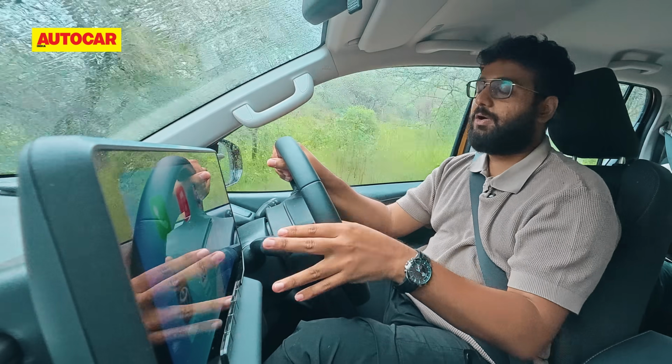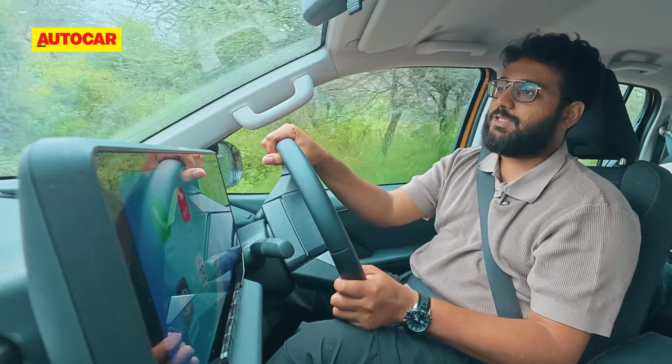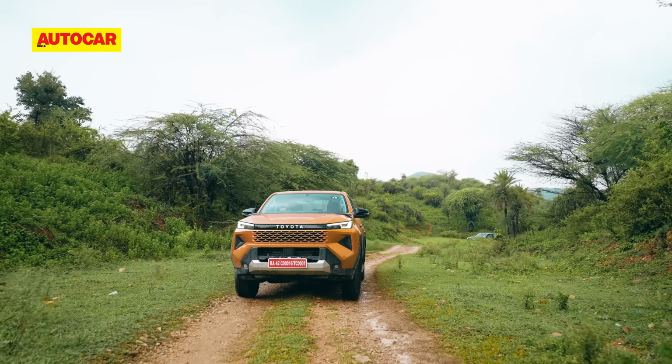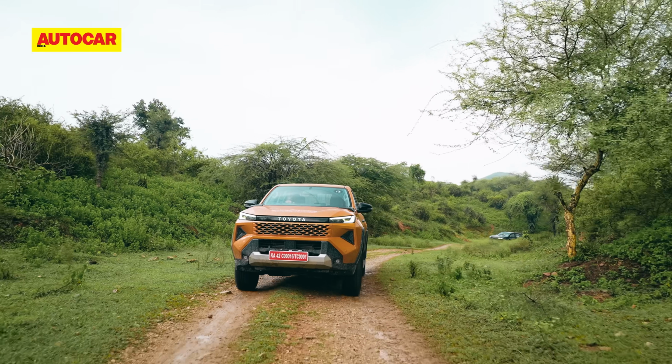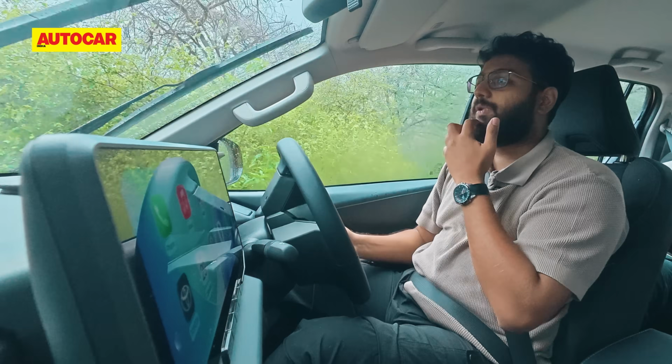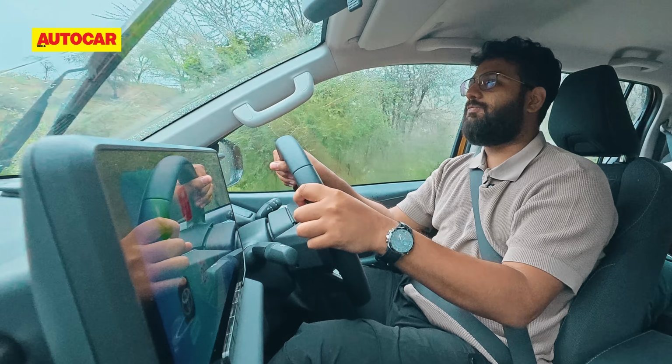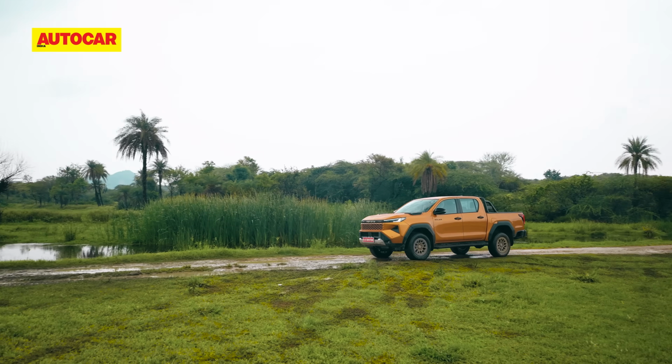Now, there is an off-road layout set up for us once we are done with this trail, so we will go there and check out exactly how it feels. Of course, it's a curated course, so it won't be too extreme, but I'm sure it'll have everything that you need to challenge or just to see a glimpse of what the Hilux is capable of.